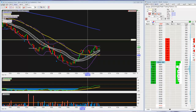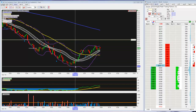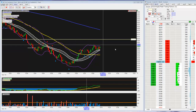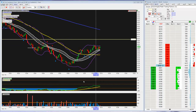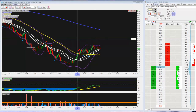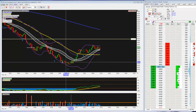You always second guess yourself, even when you're winning. At least I do. Could I do better? Where could I have exited better with the volatility that we saw today? It's actually starting to show a pattern now of higher lows, finally. This is probably a good exit point right there at that 62.01 mark.